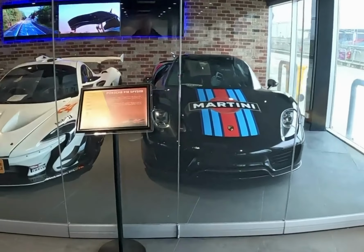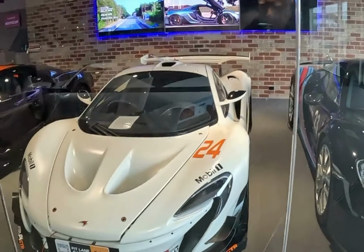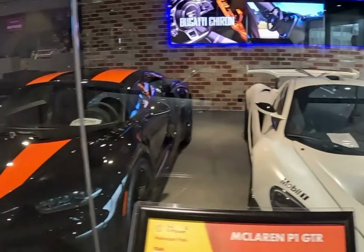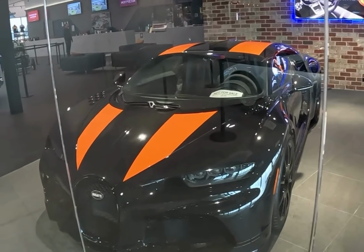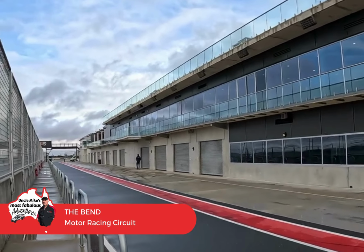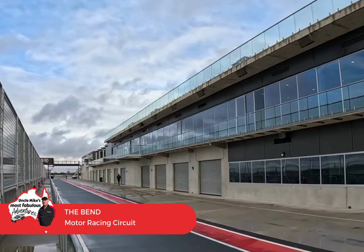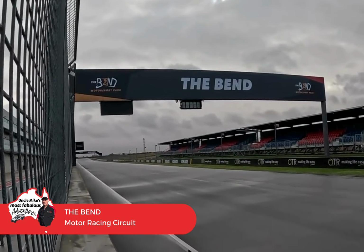Over here we've got a Porsche 918 Spyder and a McLaren. That's for sale if you've got enough money. And then of course here's something that we don't see in Australia very often, a Bugatti. Here talking to Martin, who's the track manager here, in charge of all sorts of events and stuff like that. And he did offer to take us for a drive around in the pace car.